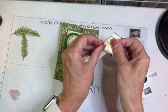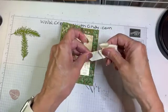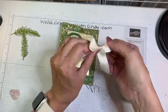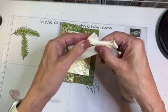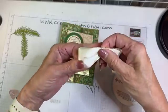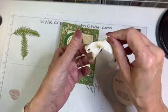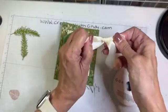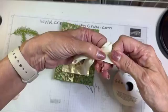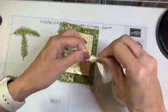I like to tie my bows while they're still on the bolt, on the spool, whatever. And then I tend to not waste as much. Yes, it is part of the suite. Thank you, Patience. I thought it probably was because it certainly goes with it, being Very Vanilla.